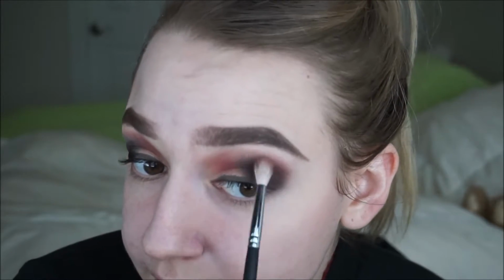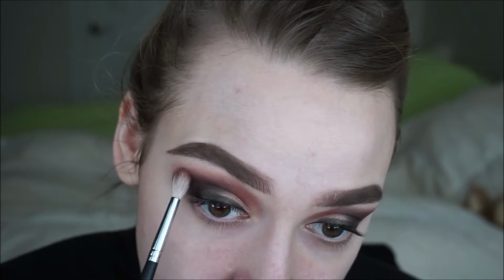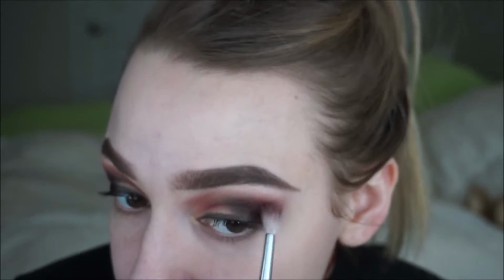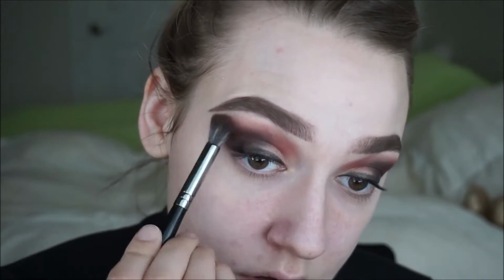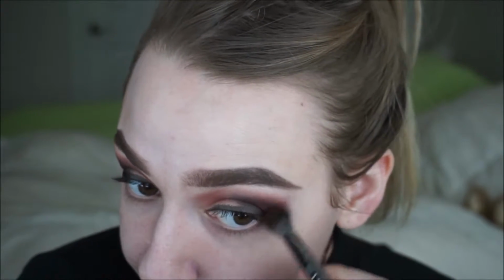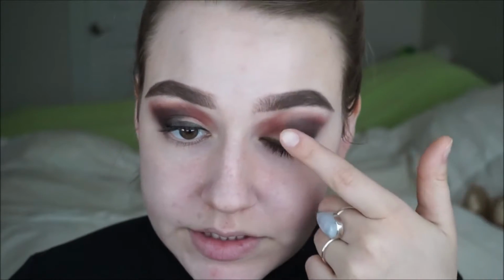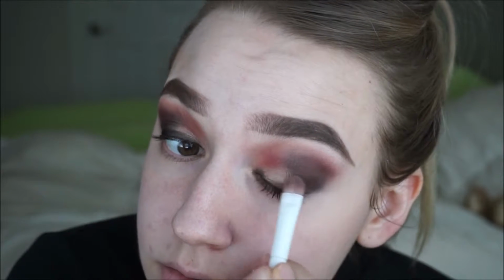Really diffusing the outer edges, because I don't want harsh lines. So now what I'm gonna do, just to help diffuse everything, is take a clean buffing brush and just buff around the edges. And since I ended up covering a lot of that glam up, I'm going to reinforce that on my lid there. And then I'm gonna darken my eyeliner up anyway.